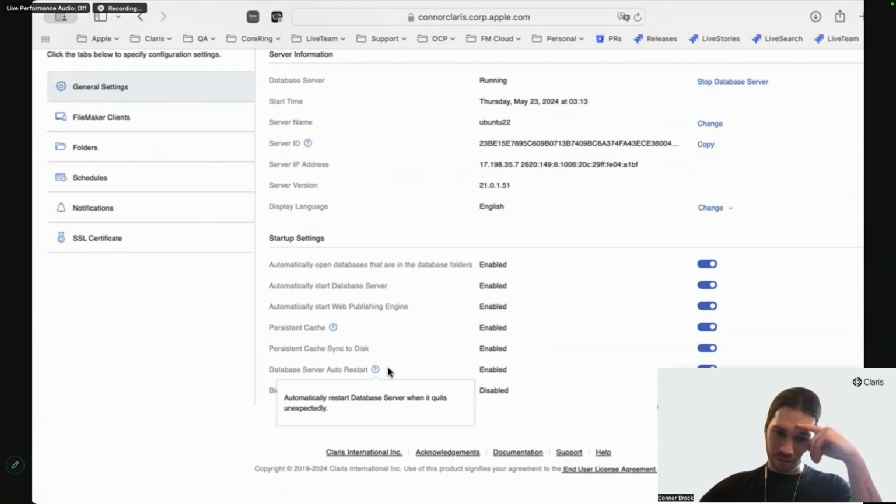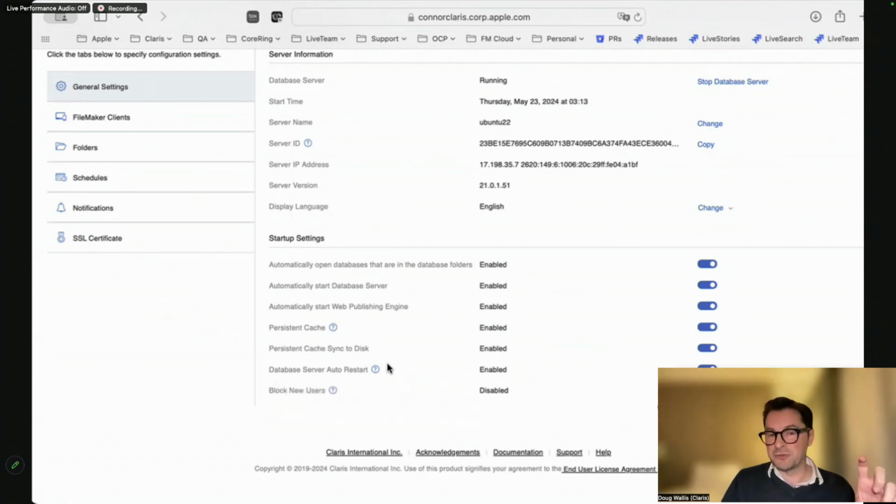So this one is specific to the persistent cache: when persistent cache is running here, do we want it to try to start everything back as it was? Whereas this one really is more general. So the first three are basically based on when you first start up your server itself, the hardware. You actually tell it when FileMaker Server starts up, I want to automatically start the database server, the web publishing engine, and open all the files. If you have those deactivated, when you go into the admin console, you manually have to actually start the database server. So that's ahead of actually starting to use FileMaker Server.